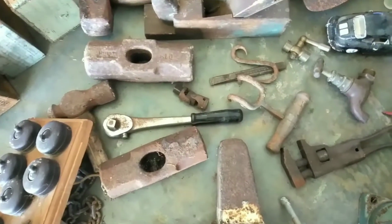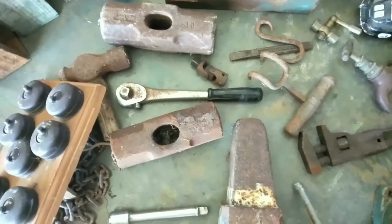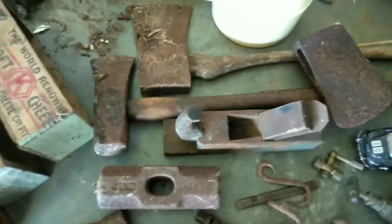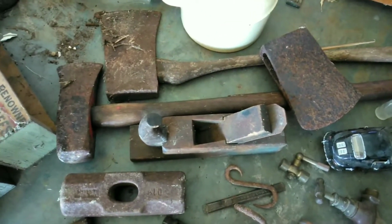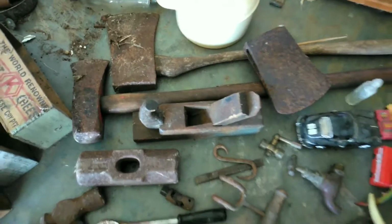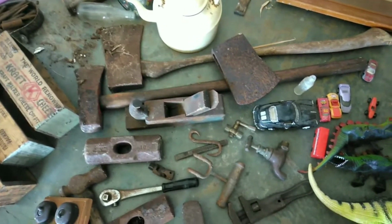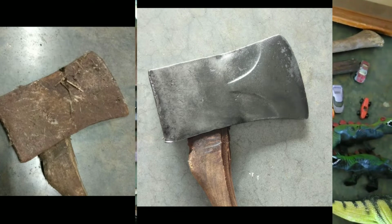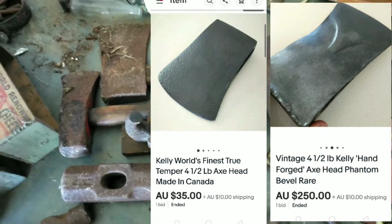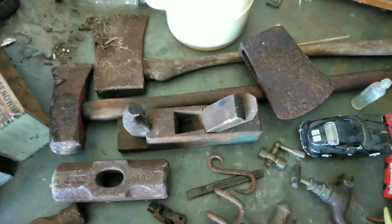So also we've got a few old tools in there, chrome stuff, a few hammerheads. There's an old block vise, probably not worth anything. And we've got a wood splitter and two axes there. I love axe heads. These ones are in pretty ordinary condition, but I do clean them up, and they do clean up pretty easily. I've got an electrolysis bath, so it makes the process pretty easy. And old axe heads and axes can go for some serious coin. So excited to see what's there under all that rust.